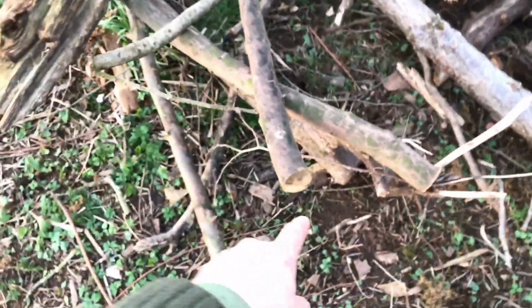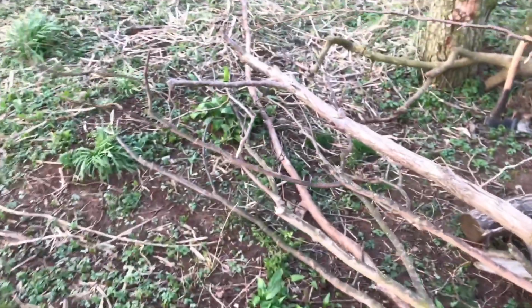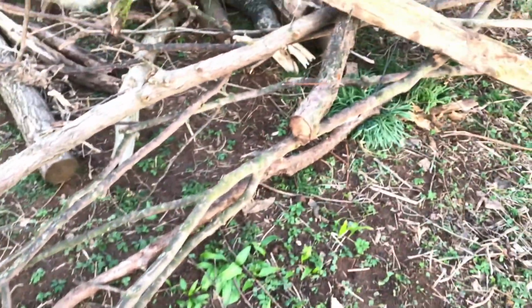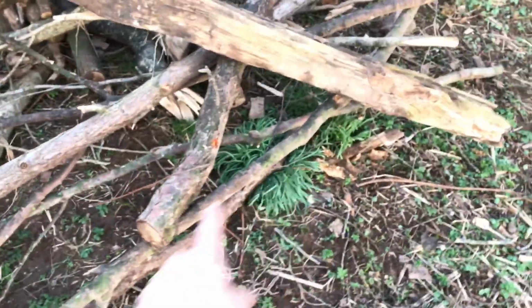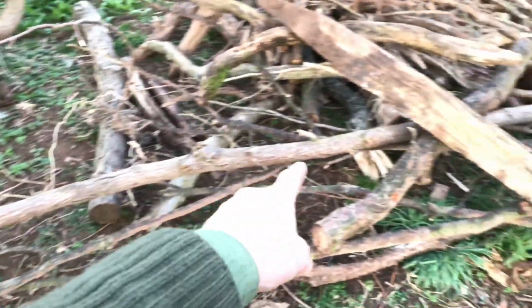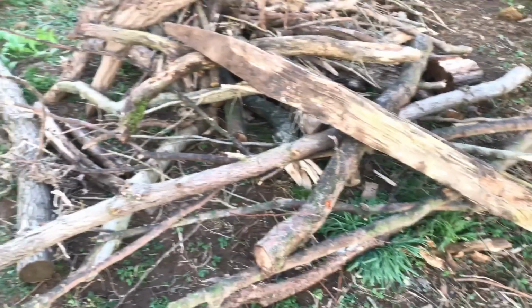And I found lots that look like they've been cut, but obviously further up, maybe from trees that have been pruned on the side of the road and have gone into the river. But yeah, they're mine now. Some nice beamage. And that one there's too nice and straight, so shame to waste them.